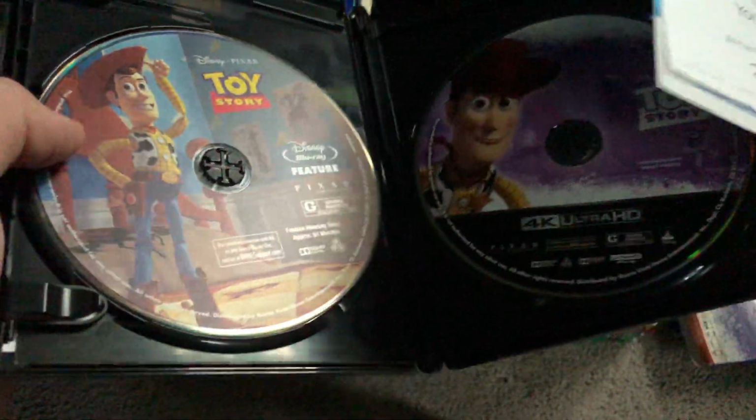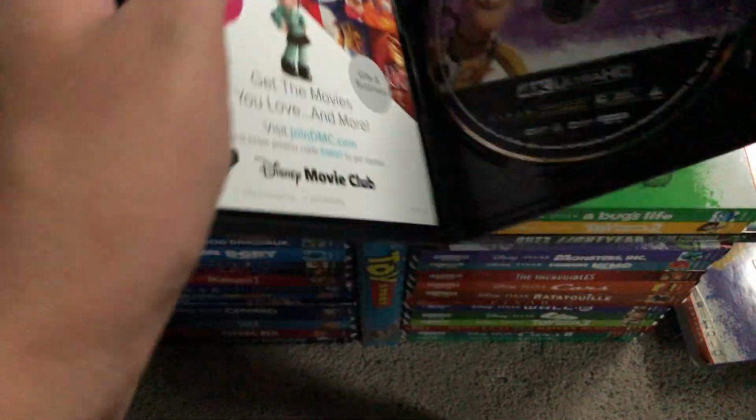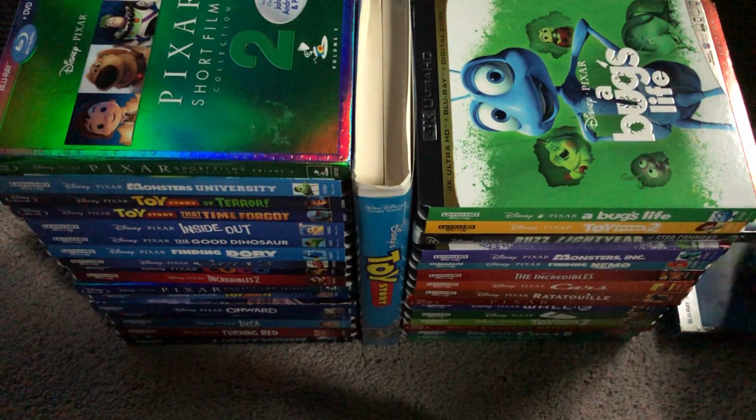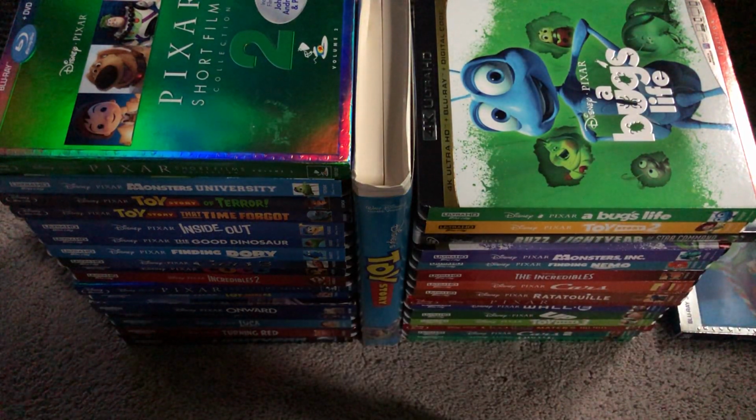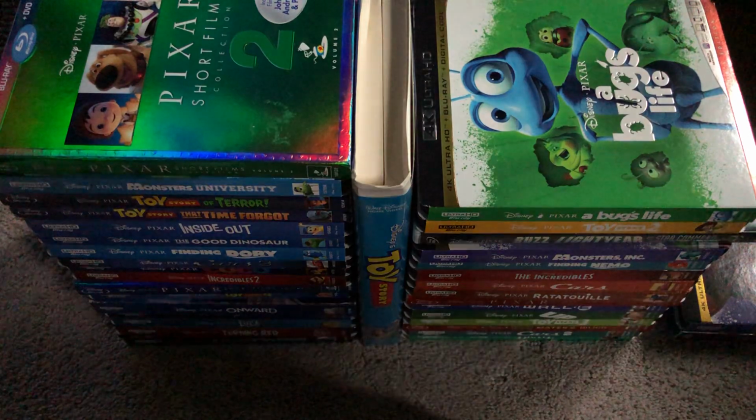So we got the 4K and the Blu-ray right there, and I already used the code in there, so no point in showing that off. Well, for some of the later releases here, I did not use the digital code, but I did use the insider's code for those.